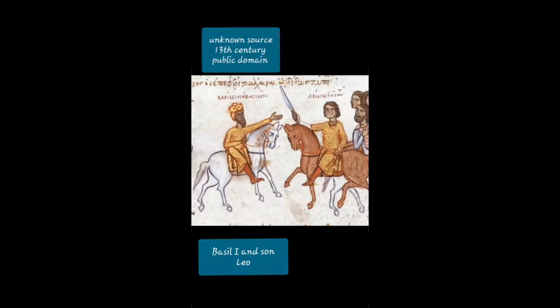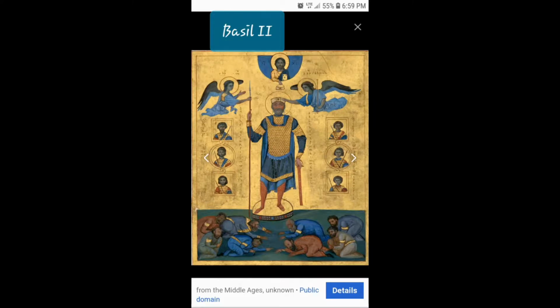Here is a picture of Basil and his son Leo. They did not get along very well, but needless to say, here's a picture of them. And then Basil II conquered even more and fought back the Bulgars in the process, bringing the Byzantine Empire to its greatest height since Justinian.